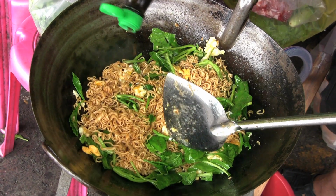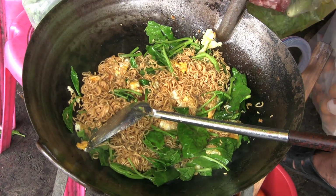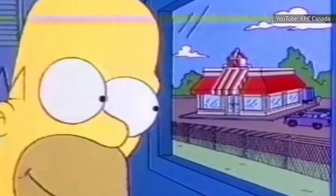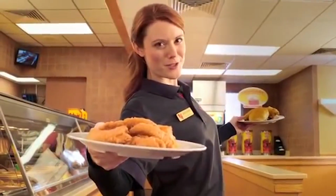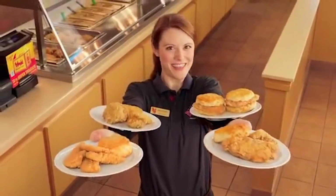MSG is common in many Asian cuisines, and chances are you'll come across it a lot if you go to Japan or Korea. When you get down to it, MSG does make things delicious. You'll often find MSG in fast food chicken from a multitude of restaurants, so it's kind of hard to avoid it when you eat out.